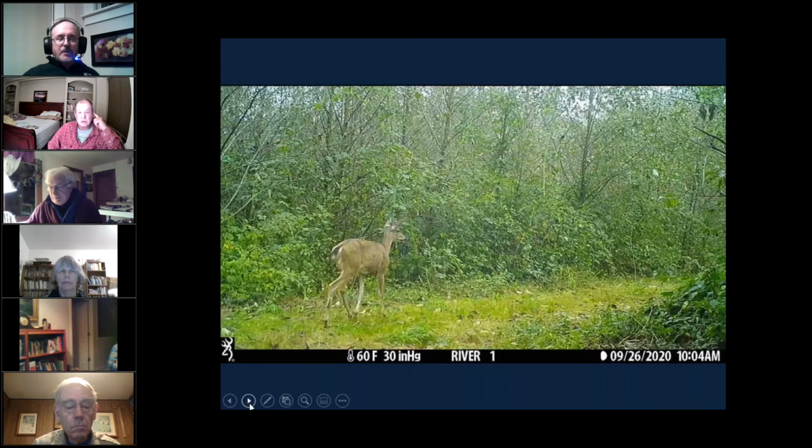This is another camera with a narrower field of view set up at the exact same location. And you can see that the deer, which is about the same distance as that other one, shows up a lot better in the picture.